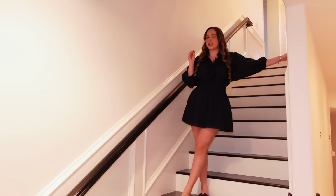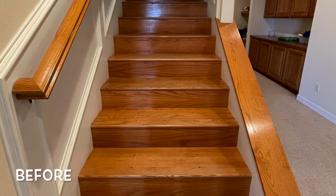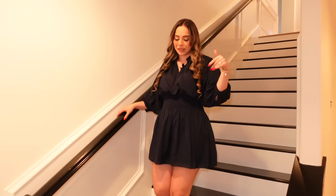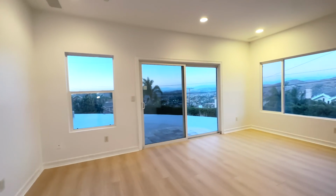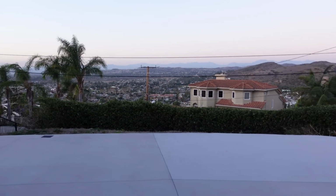The stairs are another thing we renovated. We decided to paint them black and white, and I think the contrast of the stairs with the floor looks so good. Now, when you go down the stairs, the first room that it leads you to is the office. There's so much natural light in this office, and the views, again, are unreal. Being able to do my work with this view every day, like I will never get sick of that. We have a lot of plans for this room. We're gonna start it as an office, maybe in the future, make it a podcast room, we'll see.